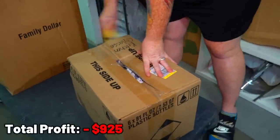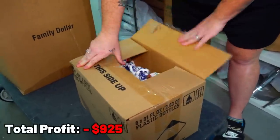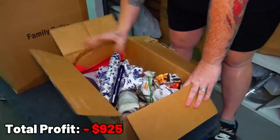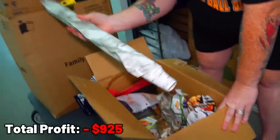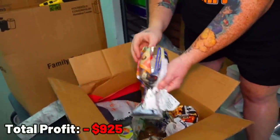Well, I'm hoping that everything that seems boring is just going to be a collectible version of that thing. That's always the hope, because people collect everything. Yep. So we have what looks like stickers for maybe your counters or inside drawers. And let's open up some of these.